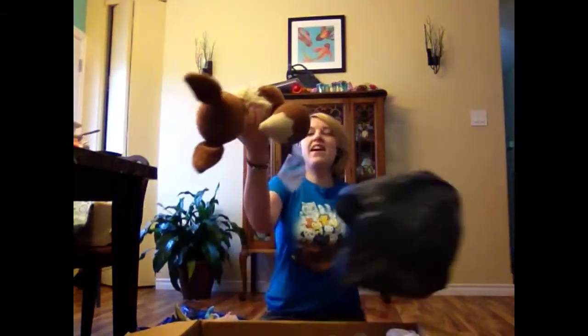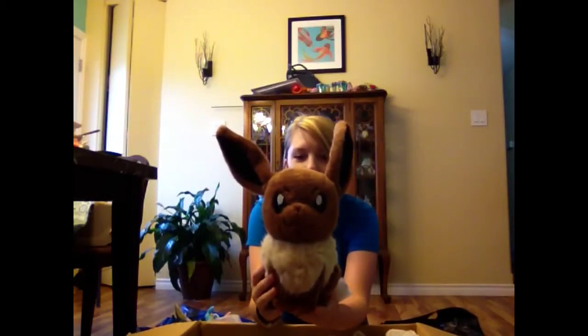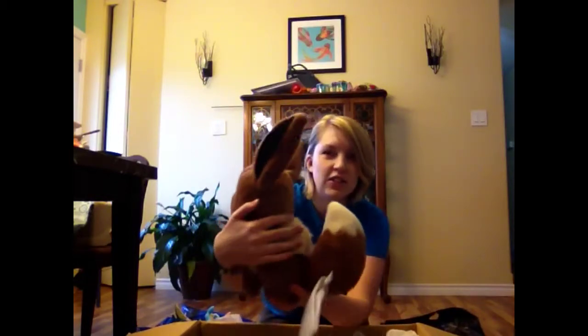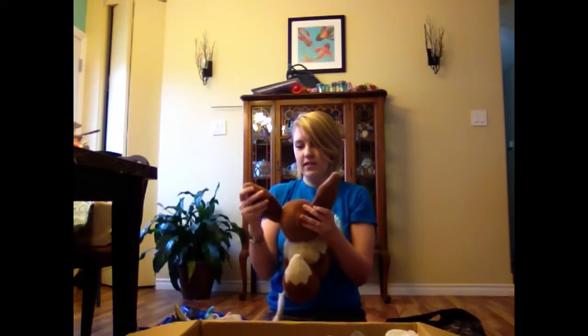Look at these little ears. Who's that Pokemon? Look at the tail. Oh my god. Okay, this is the 1-1 Eevee. And if you don't have one, go get one right now, because this is the cutest thing ever. It's so fuzzy. Oh, it's adorable. Okay, I have to move on, because there's a lot of stuff in here. Oh my goodness.